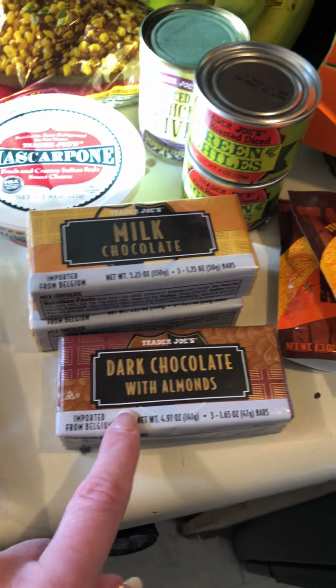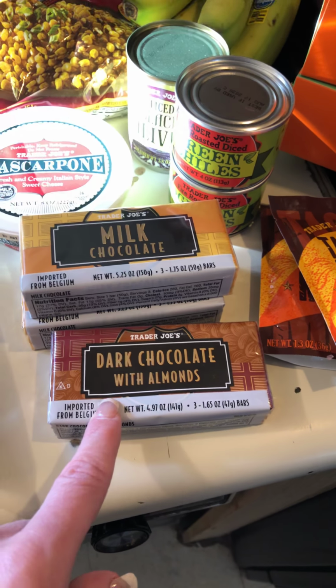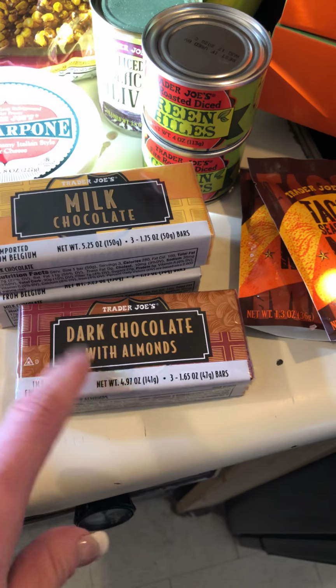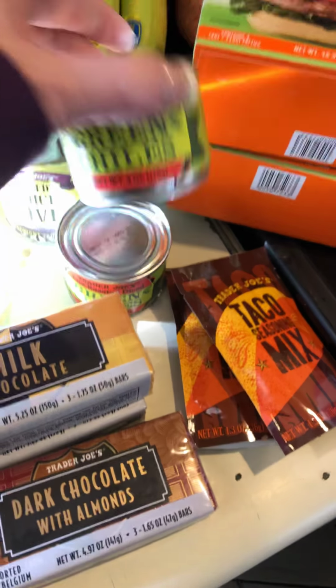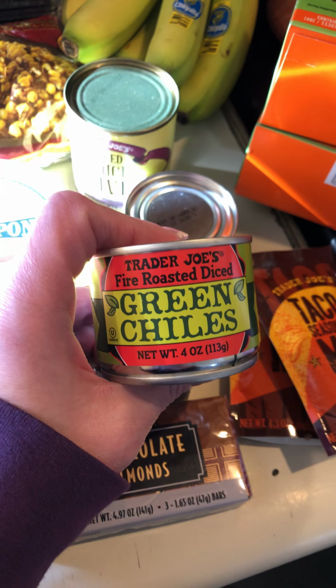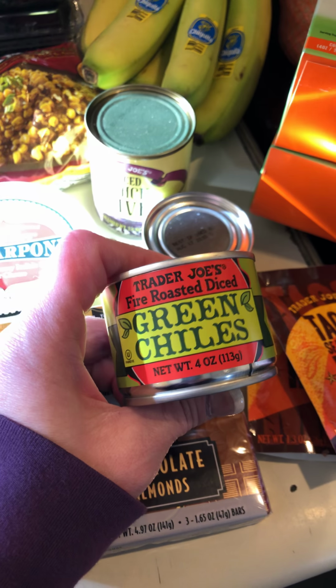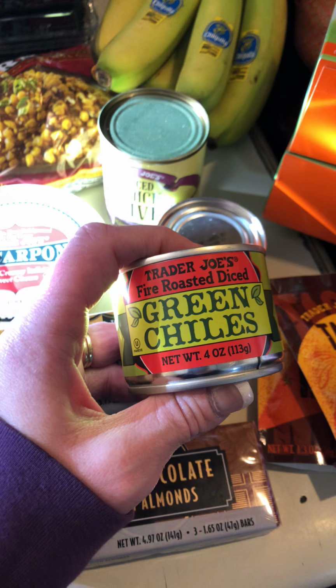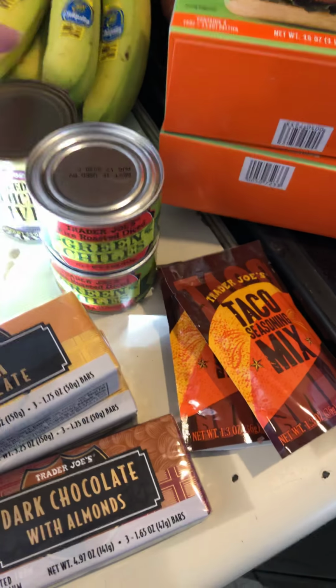And then I got this for me for when I'm having a chocolate craving. I haven't been craving any kind of sweets lately, but when I do, I will have that on hand. These are green chilies. I love the taste of green chilies. I put them on top of my hamburger patties. I put them in my chili that I portion out. These are so versatile. I use them everywhere.